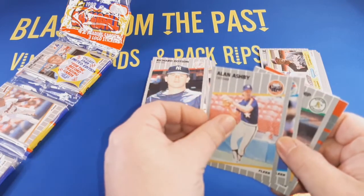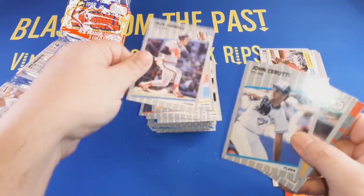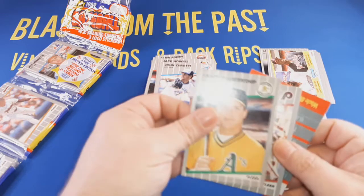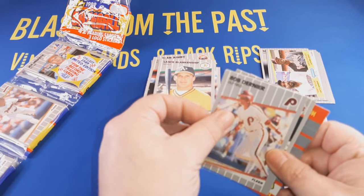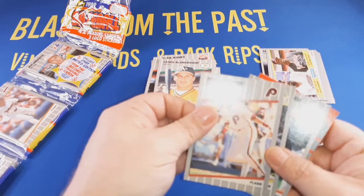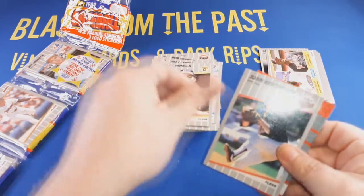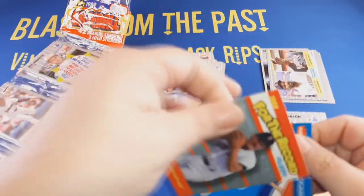Behind Alan, we have a couple of cards here. We have Jack Howell and John Cerruti. Howell with the Angels, Cerruti with the Blue Jays. Lance Blankenship. I think that is his rookie card. If we can get behind it, we have Bob Dernier. I can never remember how to say his name. Outfielder with the Phillies. Behind Bob, we have a challenge getting to the next cards. I see Bobby Bowe back there, but there's Jim Clancy in front of him. Bobby Bowe and Juan Berenger. And the for the record card is Wade Boggs. Our sticker is the Cincinnati Reds.